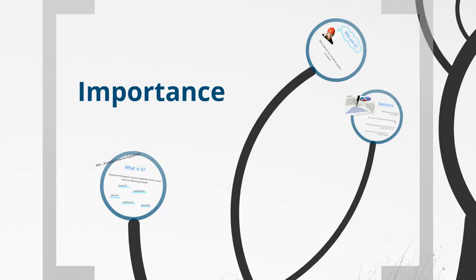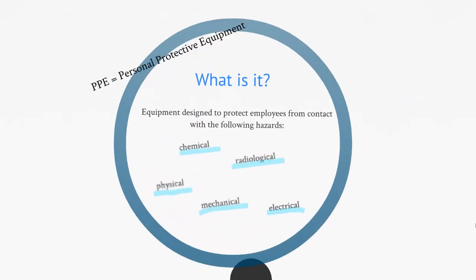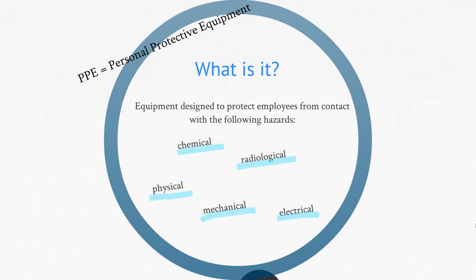Let's talk first about the importance of personal protective equipment. Called PPE for short, personal protective equipment is equipment designed to protect employees from chemical, radiological, physical, mechanical, and electrical hazards. Examples include gloves, goggles, and work boots.